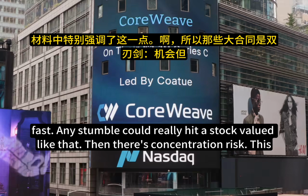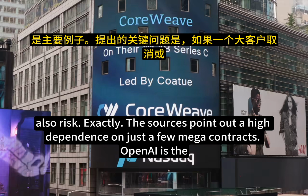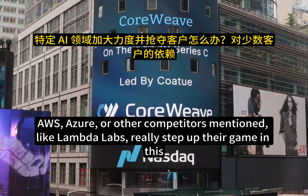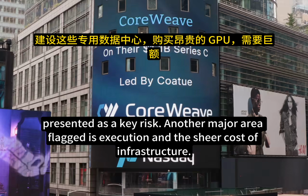Then there's concentration risk. This is a big one flagged in the material. Ah, so those big contracts, they cut both ways. Opportunity, but also risk. Exactly. The sources point out a high dependence on just a few mega contracts. OpenAI is the prime example again. The critical question posed is, what if one of these huge clients cancels or drastically cuts back their spending? That could leave a big hole. Or what if those hyperscalers, AWS, Azure, or the other competitors mentioned, like Lambda Labs, really step up their game in this specific AI niche and start taking customers? That reliance on a few customers is definitely presented as a key risk.